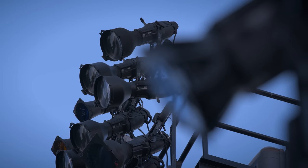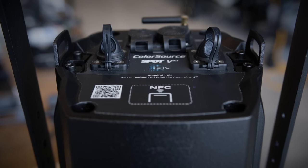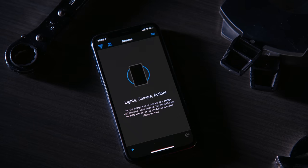So whether you're using standard fixed focus lenses, zoom lenses, or even the Fresnel or Psych adapter, you can bring more drama to the outdoors. Now you may be looking at the back and thinking, where's the user interface? Well, it's in your pocket.